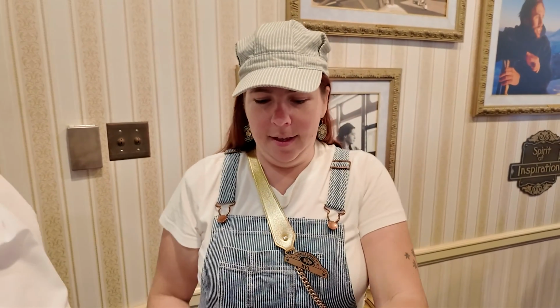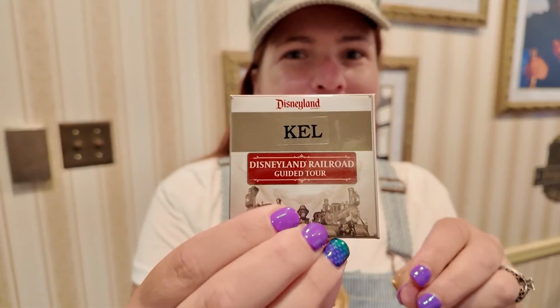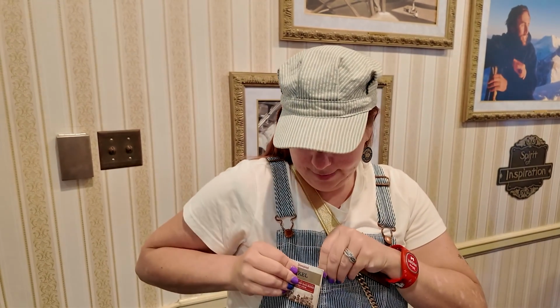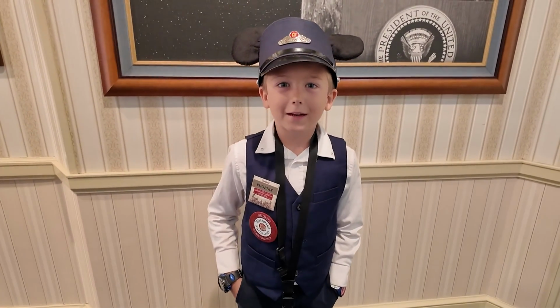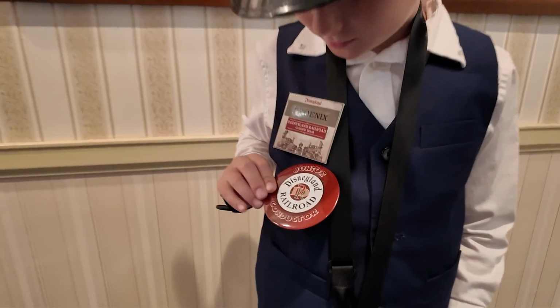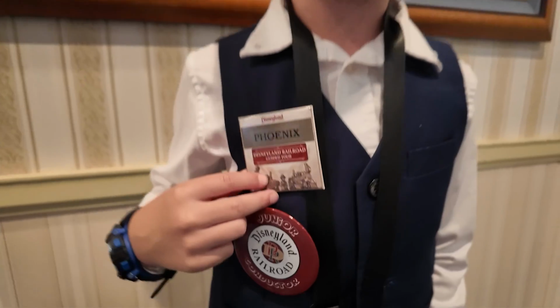And now we're waiting. They're going to give us an audio tour necklace that we're going to be able to wear so we can hear what the guide is saying on the first part of our tour. And we also get some little Disneyland Railroad name tags that just arrived right now. So you get this cute little pin to wear that has your name on it. Put that on. Almost time to go. I dressed up as a conductor, and they love my costume, so they gave me a junior conductor badge, and they also gave me a name badge.